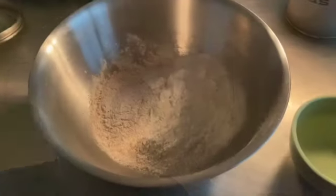I made some soup the other day, so that's in the fridge. We'll keep the freezer shut for now. So I'm going to warm that up, but first I want to make some damper. So the damper is perfectly straightforward.